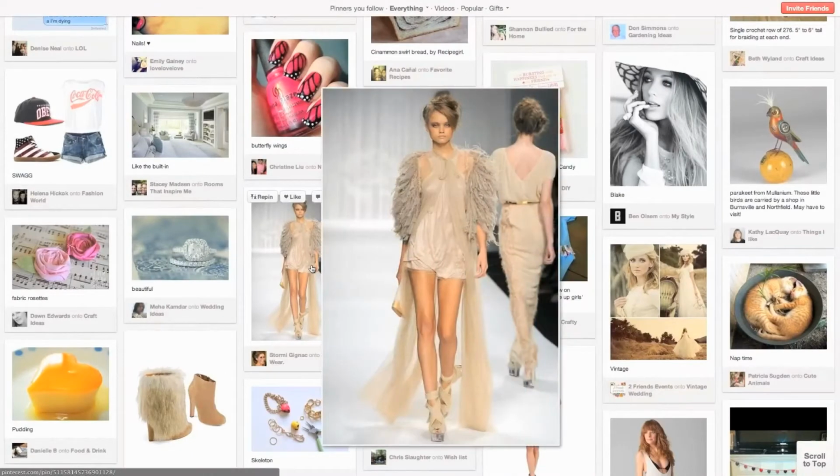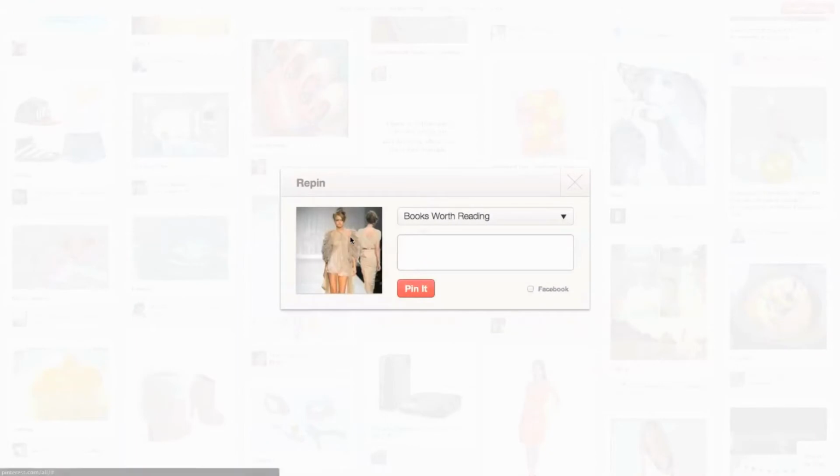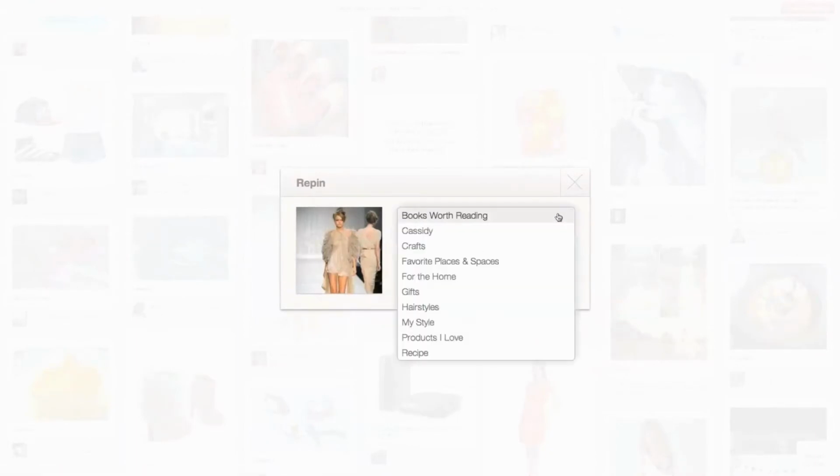What you're looking at is Pinterest, where you can find pictures of items that reflect your interests. We will have our catalog images on this site for users to repin.